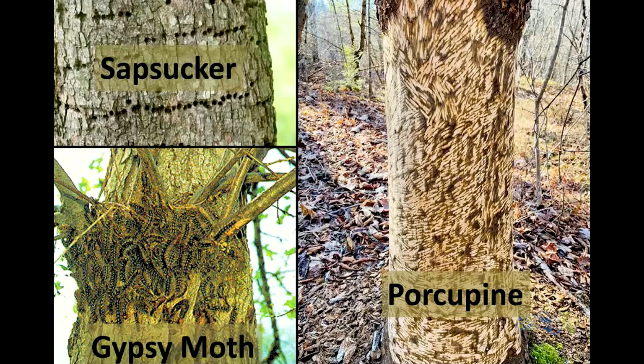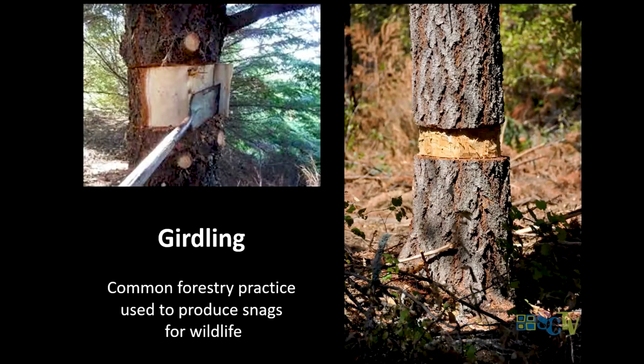But other animals will come and lead to the death of trees. And this is a technique. If you want to kill a tree in your yard, you can do this.